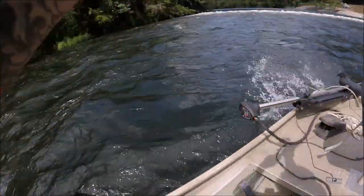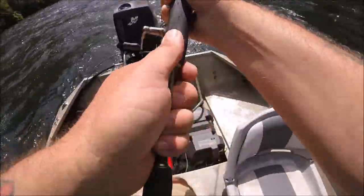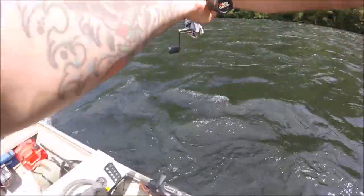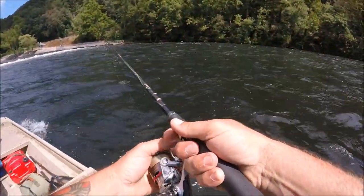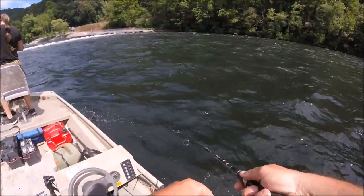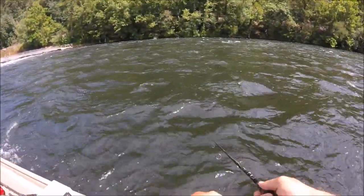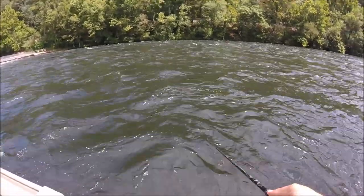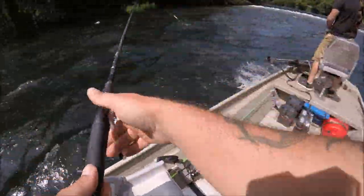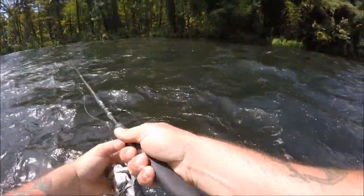Guys, we're in there, and this is rough. They're only running one generator. Getting down on that point might be our best bet. Really?